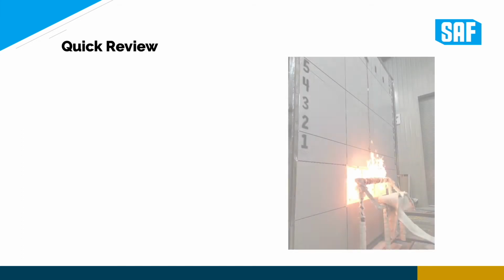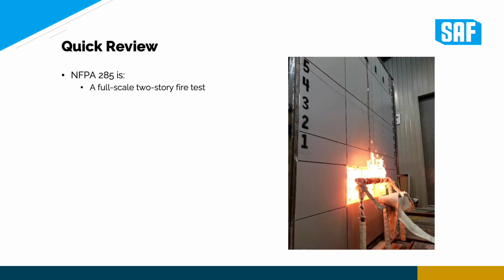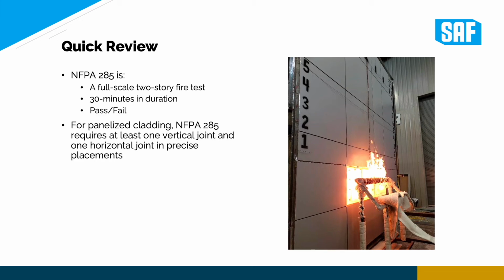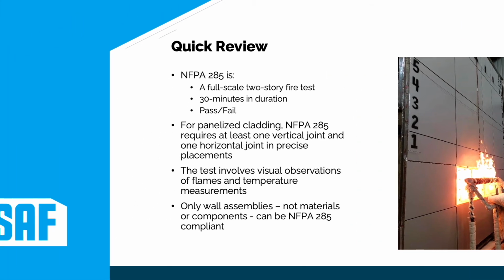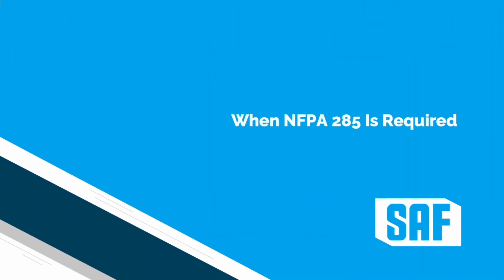To review, NFPA 285 is a full-scale two-story fire test. The wall assembly is continuously exposed to fire for 30 minutes. An assembly either passes or fails the test. For panelized cladding such as ACM, the test requires at least one vertical and one horizontal joint in precise locations. During the test, visual observations and temperature measurements are made, and only wall assemblies can be NFPA 285 compliant, not specific components or materials. The IBC mandates NFPA 285 testing in specific instances, so let's look at when the test is required.